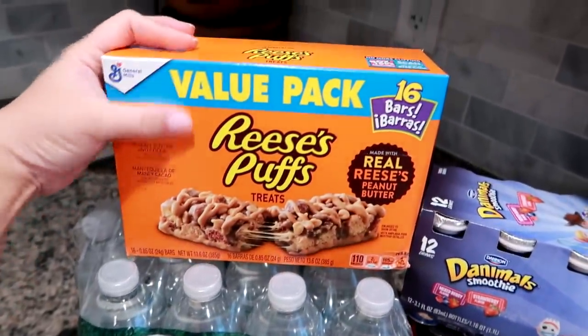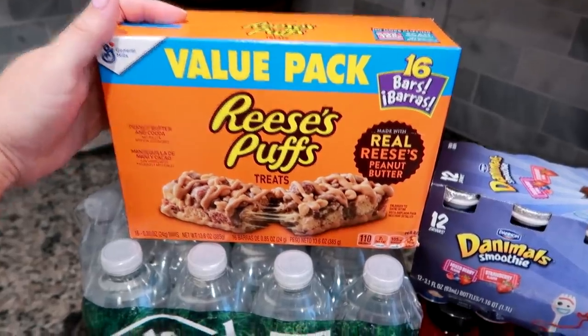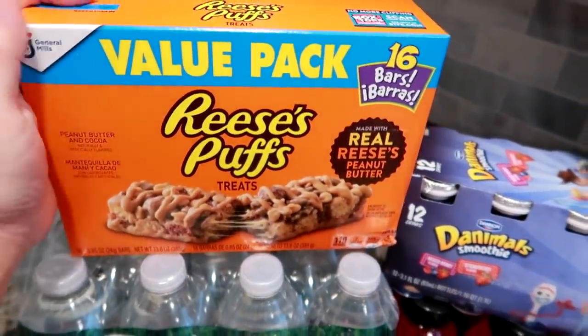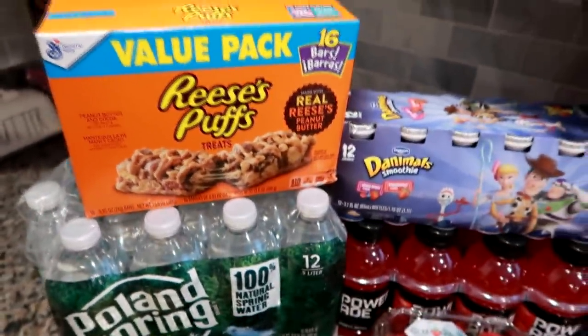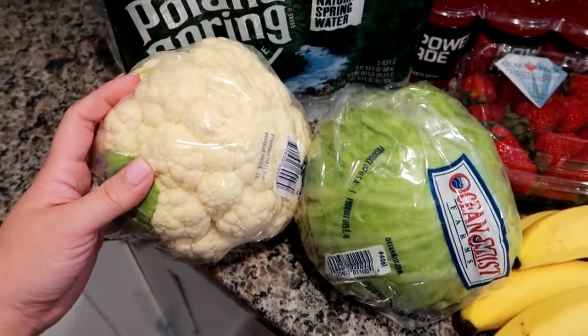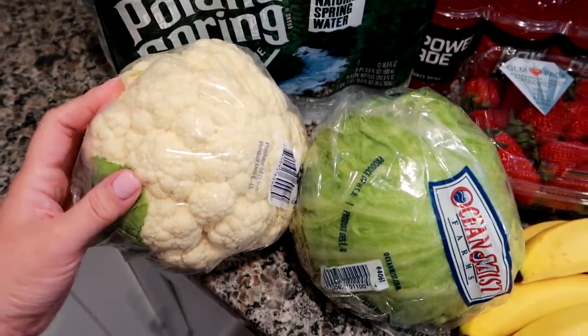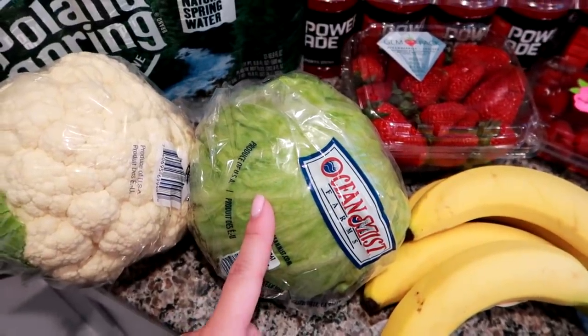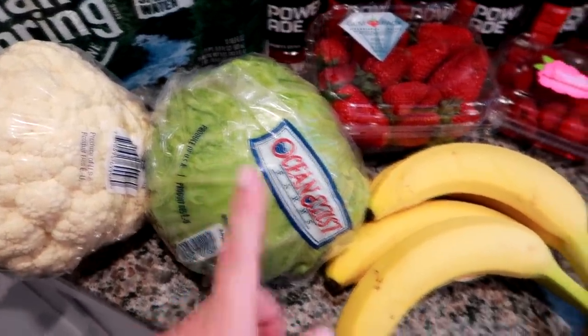Matt wanted these Reese granola bar puff things. It's like a cereal granola bar thing, Reese flavor, so he specifically asked for those. He doesn't ask for much, so I grabbed them. I got cauliflower because I'm obsessed with cauliflower. It's one of my favorite veggies to eat of all time. I got iceberg for sandwiches. I know it's not very nutritious, but I like the crunch of it on sandwiches.